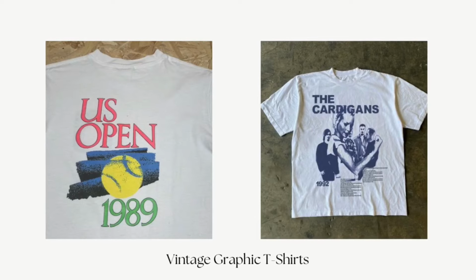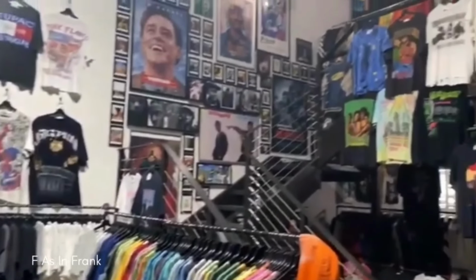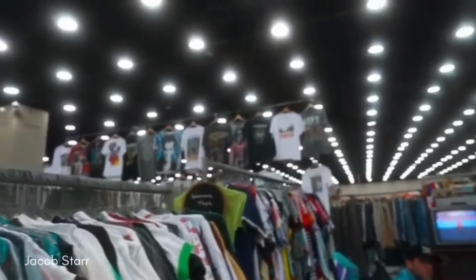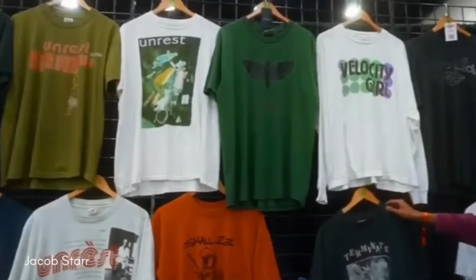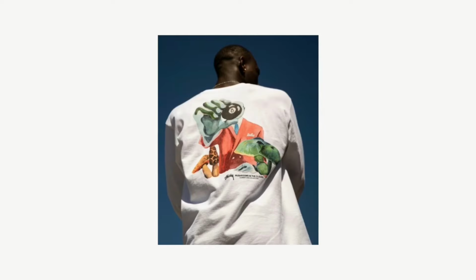The next item on the list are graphic tees. Now again, unless you see a particular t-shirt that you actually want, personally, I think it's always best to go vintage, especially with graphic tees. Vintage graphic tees are extremely distinctive, and because of that, the chances of you seeing someone else with the same graphic tee is very low, and that's something I personally look for when I shop or put together an outfit.